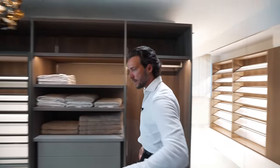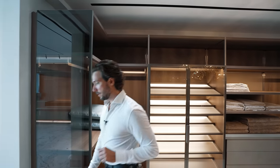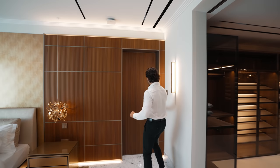Let's continue, Patrick, what do you think? Favorite bedroom so far? More than enough space. Favorite bedroom so far? Yeah, for sure. You think? Yes, it's my favorite for sure.